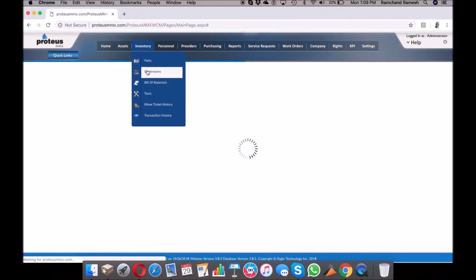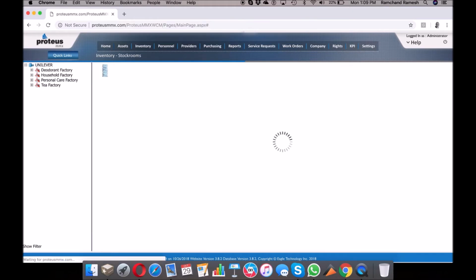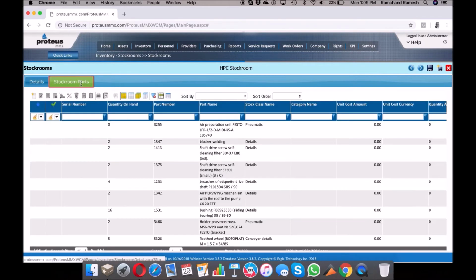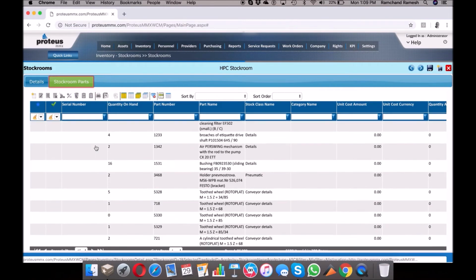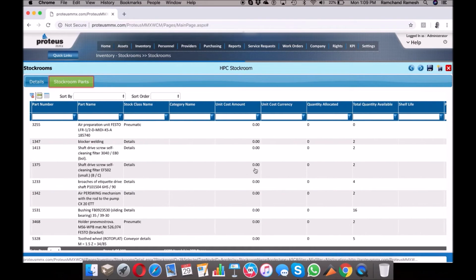Stockroom allows you to view the stockroom and understand which parts are available in the stockroom. So if you were to edit the stockroom or view the stockroom, here you will have the details of the stockroom, where it is, the location. So here it is in the household factory, and you can look at all of the parts in the stockroom with the associated quantity on hand, the reorder levels, etc.